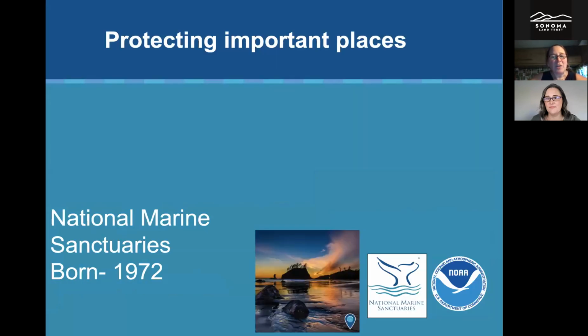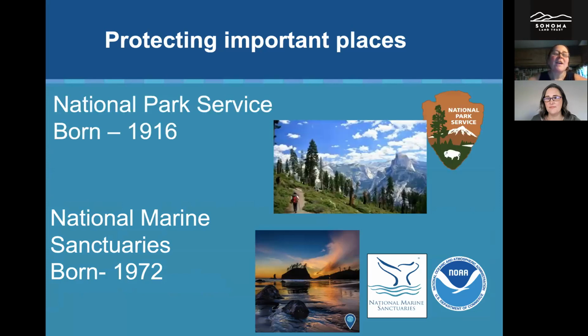So a long time ago, the government started taking action to protect special places on land, and we started the National Park Service in 1916. That's to protect special cultural areas, places that have been pivot points in our history, biologically valuable areas, geologic formations, and the history of the Park Service goes back to 1916.